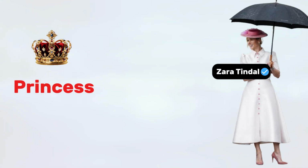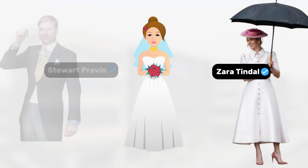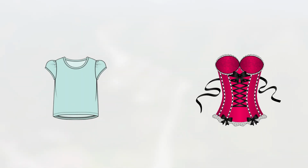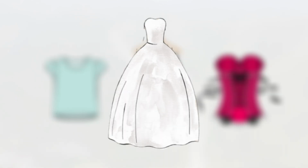Next, we've got Zara Tindall of the UK's wedding gown. Her wedding gown has been a topic of discussion in the media and public domain. Zara Tindall's wedding gown was designed by Stewart Parvin, a favorite designer of the British royal family. The gown was an ivory silk veil and silk Duchess satin creation. It featured a cap sleeve design with a chevron pleated bodice that ended in dramatic inverted pleats on a dropped waist, creating a bell-shaped silhouette.